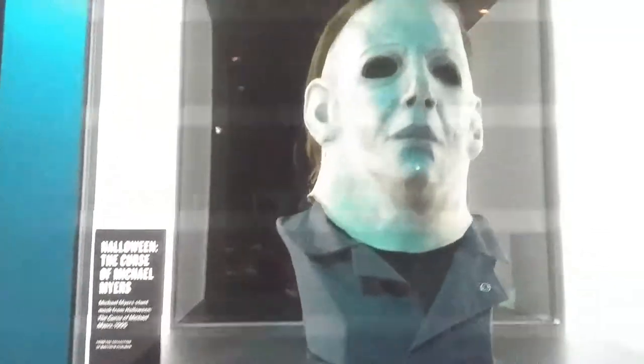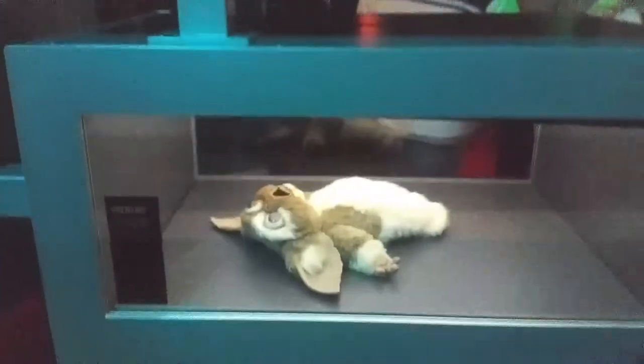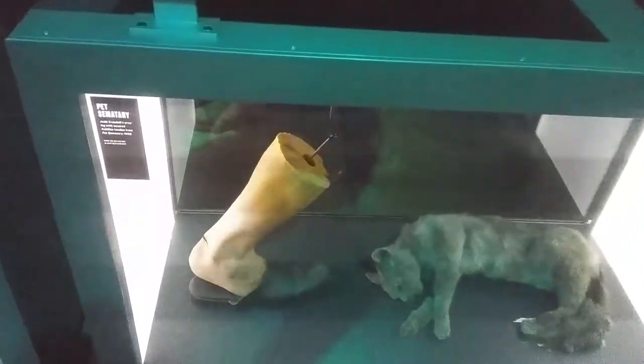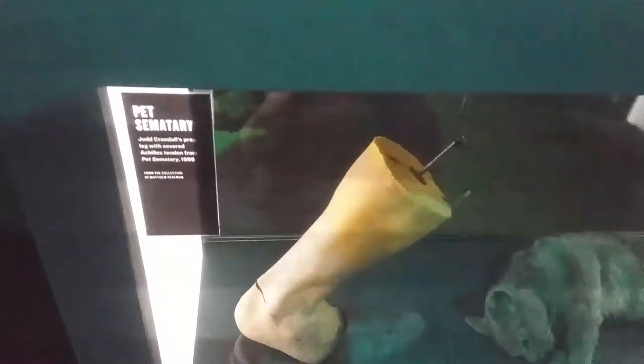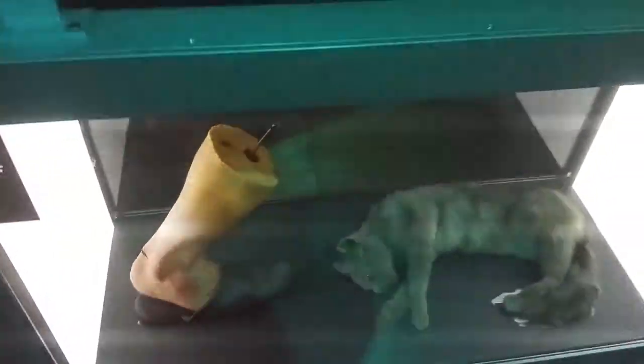You have the axe from The Shining here. Something's wrong with my phone. Maybe the lighting? But here's the axe from The Shining. Here's the mask from Halloween. Yeah, something with the lighting here is ruining my videos. Where's Gizmo? Gizmo prop. Oh, I was absolutely terrified of this movie as a kid. Pet Sematary. Actual props from Pet Sematary.